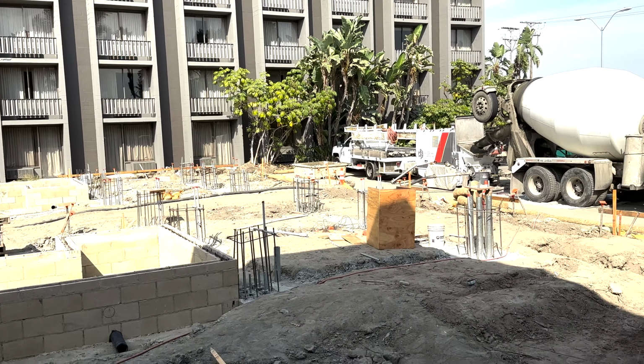I videoed the outside of the pool area, which is actually through the front entrance. Yeah. And they told me, I didn't go in, but it's supposedly opening this weekend. There are a couple people standing outside. You just missed it, if that's true.